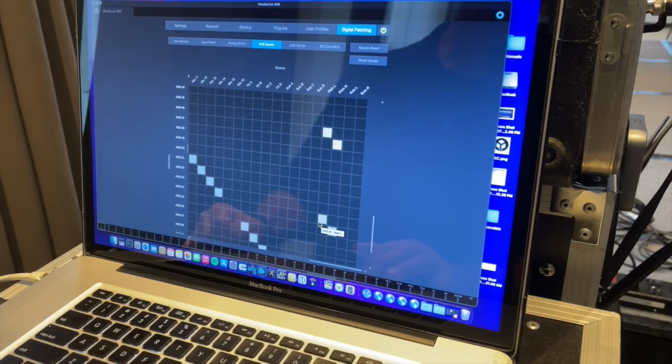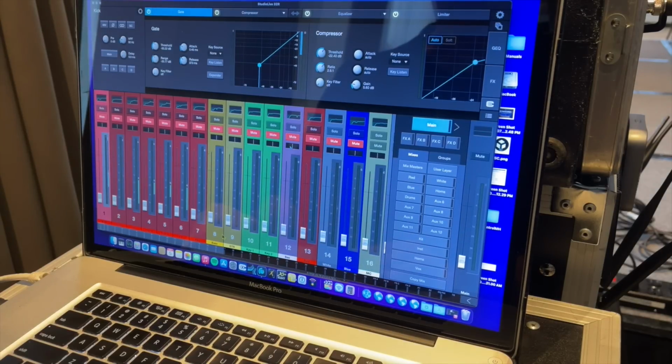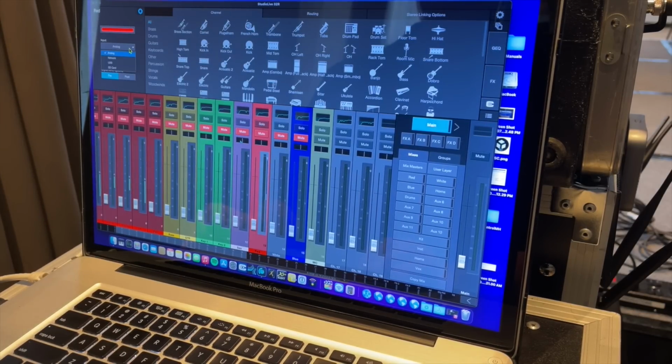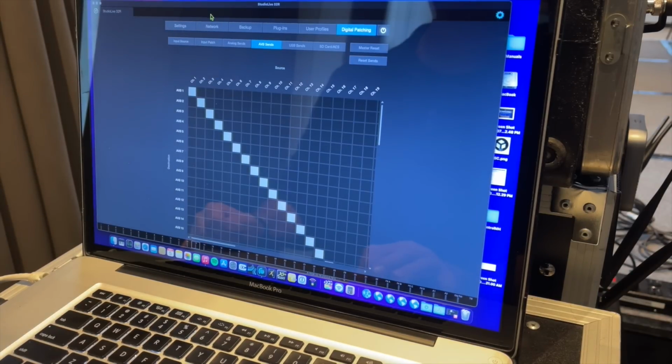And we have 55, 56. And if we had our 16 eights, we have those set up for 47 and 48. But since we got the extra 8 outputs on that, we set those at 55 and 56 for our main left and right. We'll go back here and assign our wireless mics to the network. Guess I could have done that. And those should be on, as always.